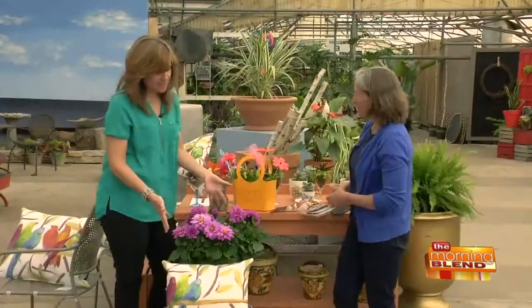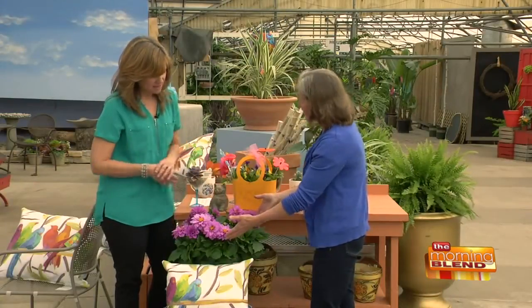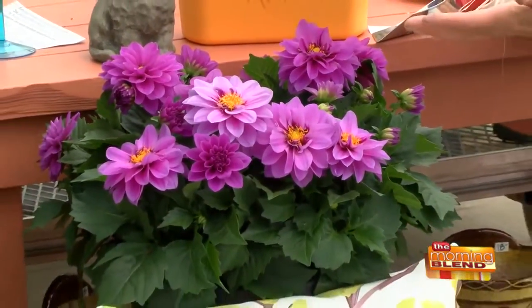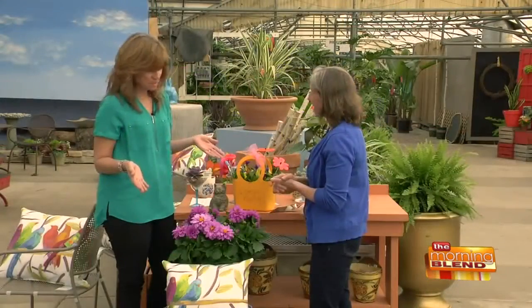And this, I think, instant gratification, that's what you mentioned when you see this plant. This is called a Dahlia. And it's in a pot, ready to go. You can just give it as a gift. We can put a bow on it for you. You just set it on the front porch as a surprise for Mom. Give it to a neighbor, grandma. It's gorgeous. I want one myself.